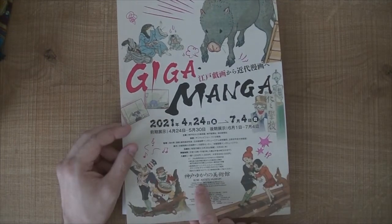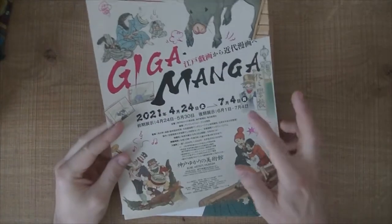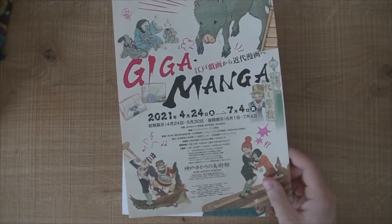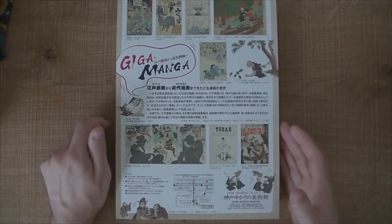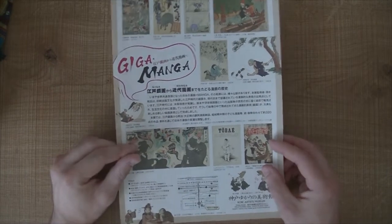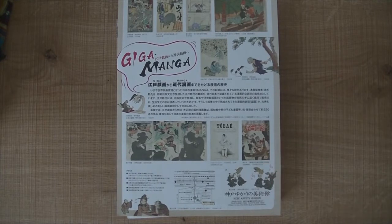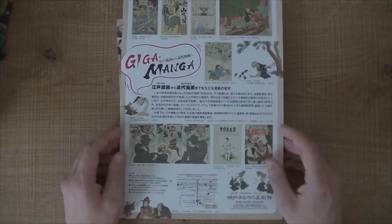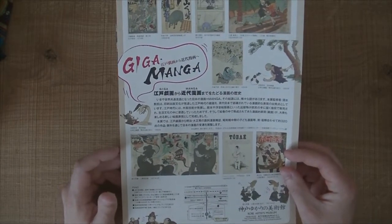So it's now in the Kobe Artists Museum until 4th of July, although apparently that's been changed to the 18th of July. Anyway, I'm having one of my extremely rare days off, and it was my birthday 2 days ago, so I might as well go down there and have a look at it. Also, apparently some of the reviews of the building say it looks like the spaceship from Star Trek Discovery, so let's go and see how accurate that is.